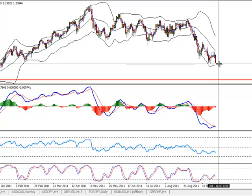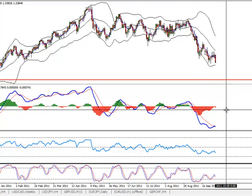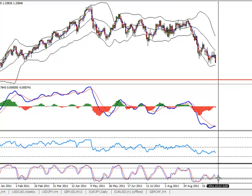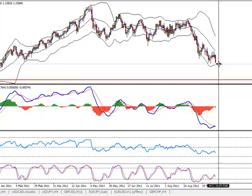If it does not break the support and plays around here and creates bullish candles with this continuing divergence and a possible cross back up for the stochastic, then we can aim up.